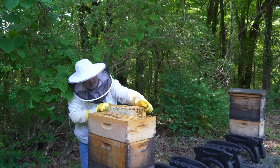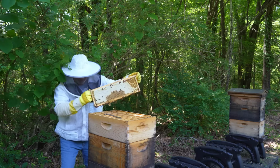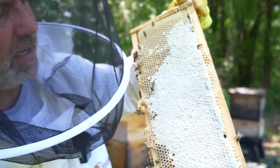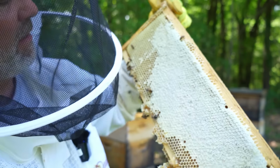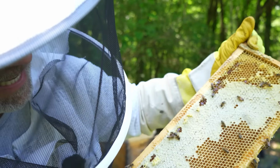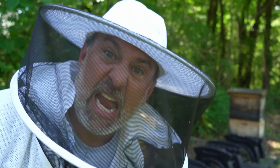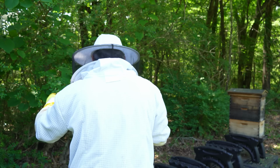Oh, here we go. This thing is ready. Look at all of this, guys. I'm gonna come over here for that. This right here is over 80% capped honey. Doesn't that look just, oh, the smell is amazing. Okay, we're about 60% on this one, and I see more in there. We need another box, because if they run out of room, they may leave. Don't want that to happen. This is 41.36, again, doing amazing.